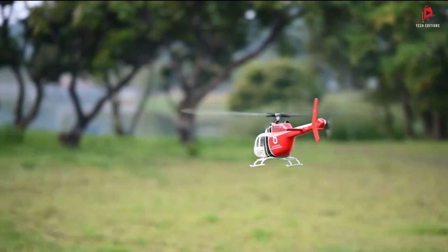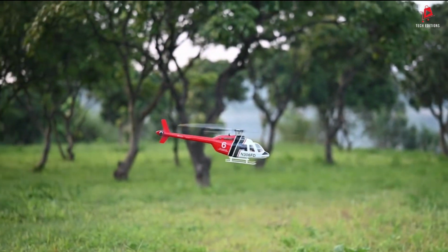There you have it, the 4 best RC helicopters for 2025.